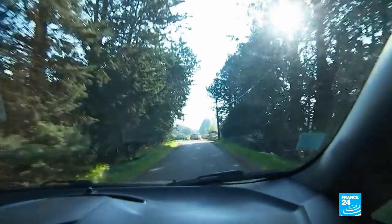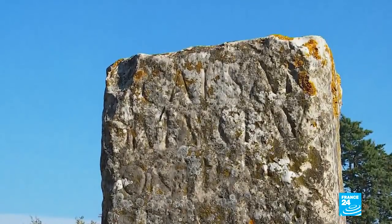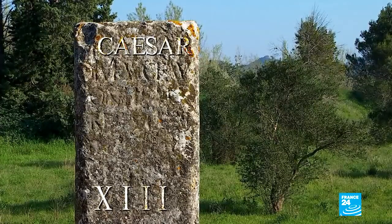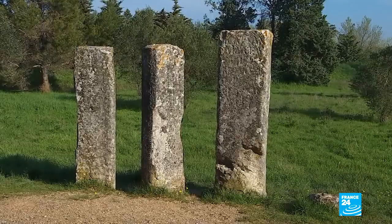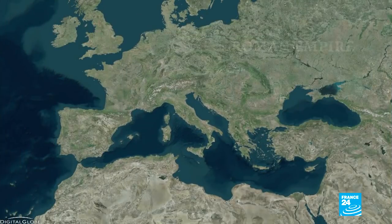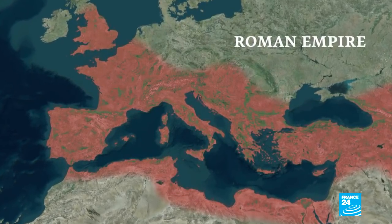In order to follow its path, you have to look out for these old stone markers. Today you can barely read what's carved on large limestone pillars, names of emperors like Caesar, the number 13 for 13,000 feet, or 20 kilometres, the distance which separates us from Nimes. Thousands of these markers used to dot the landscape. The Via Domitia is just a small section of a huge network. In 6 centuries, the Romans built roads in Europe, North Africa, and the modern-day Middle East.